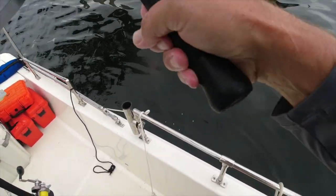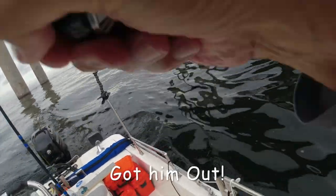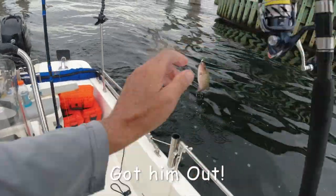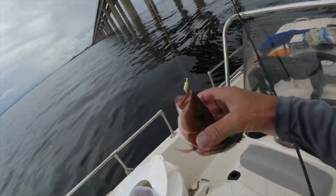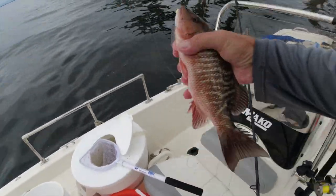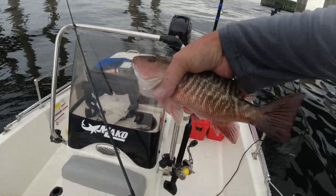Come on, get out of there. I got him out of there. Come on, I bet it's a gag. I mean, what else would do that? Oh, a mangrove. That's what would do that. He took me right in the rocks. Unbelievable. Man, I tell you, that guy, look at him.